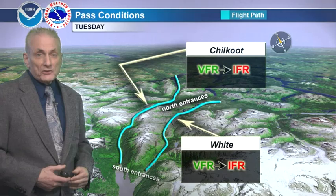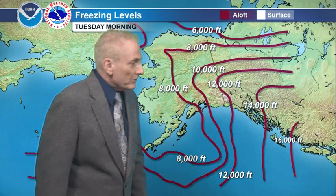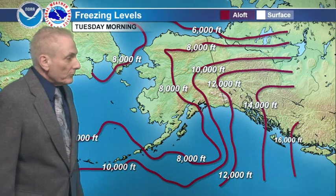And for the freezing levels, 12 to 14,000 feet over the southeast coast, with that upper level ridge starting to retreat. Cooler air back out to the west, on up to the northwest, 8,000 feet down across Kodiak Island, otherwise 10 to 12 over the eastern interior areas.